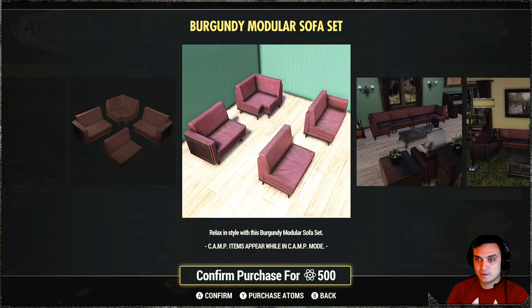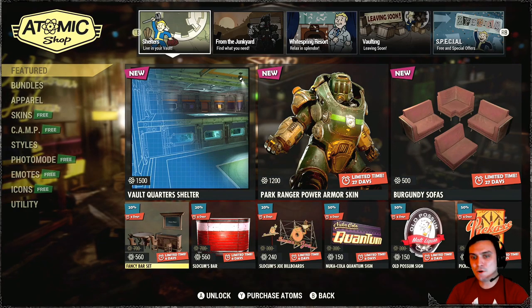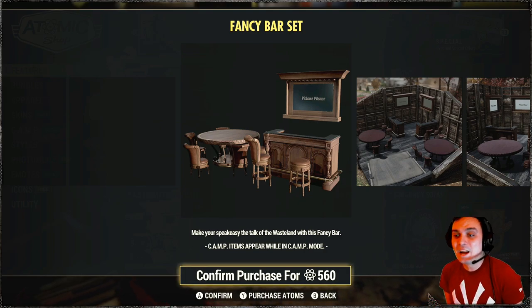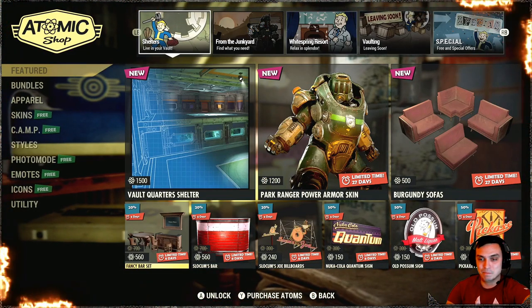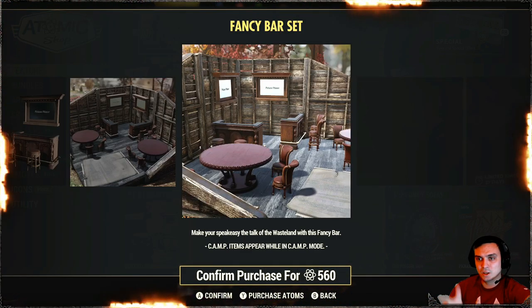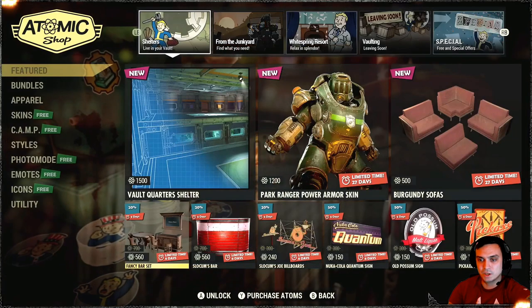Sofas. Okay, for a bar or something like that, that should work out pretty good. Oh, there we go. Fancy bar set. It's a very old item, but it's a really cool one. It's a shame that the discount is only 20%. I remember it being bigger, up to 70%, I believe. 50% sometimes we got. But this is a cool fancy bar set. You get the wall decors, those two bar stands, the tables, and three variants of the chairs. So it's actually really nice.